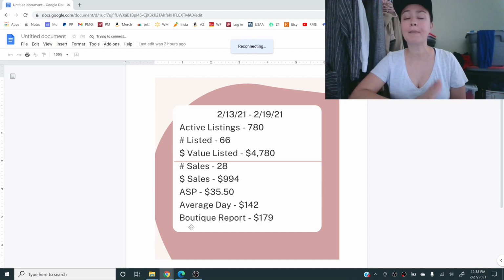So this is down a bit, but I'm not worried. I just relisted all of my items, so it's going to be a little bit wonky for a couple of periods of time here. I think that was before this, or I'm sorry, after this. Hopefully the boutique sales then will start going. I'm not listing anything new in the boutique, so it has a lot to do with that.